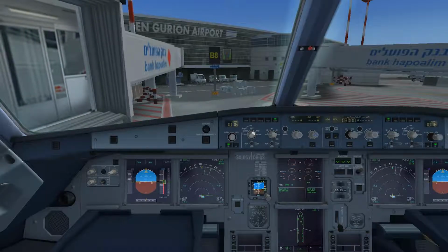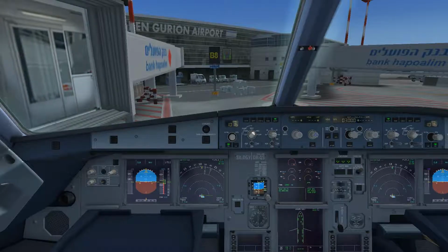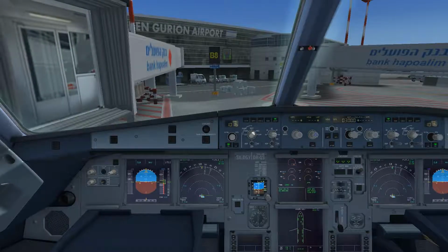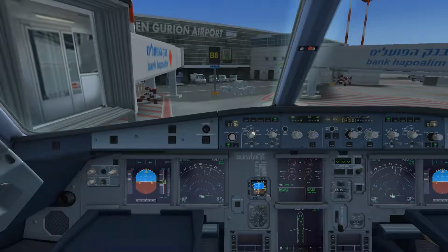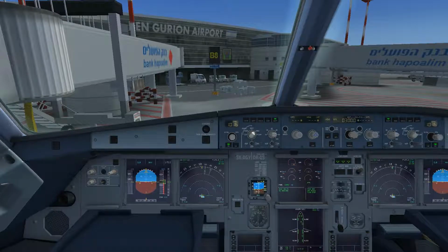Alright guys, everyone's seated, we're all buttoned up and ready to go in the back. Okay, thanks. Cockpit to ground. Go ahead. Please disconnect external power. Roger, disconnecting GPU.